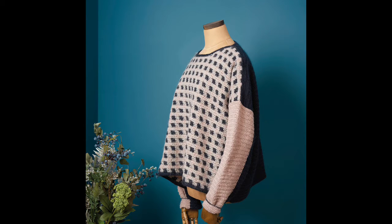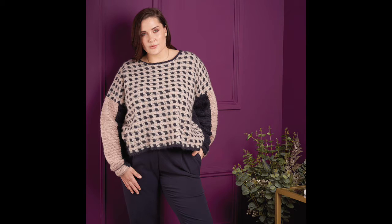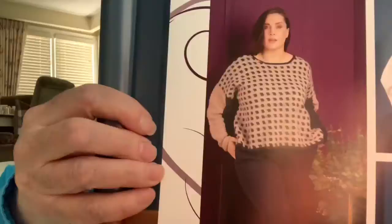Now this design is Gypsum. It is the crochet design in this collection. It's by Emma Wright, done in Kid Classic, Alpaca Classic, and the Diamant. It's a boxy drop shoulder design. It uses three shades of Alpaca Classic.